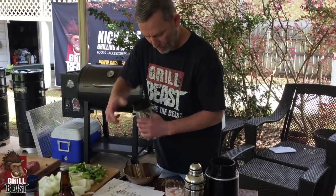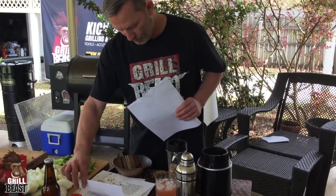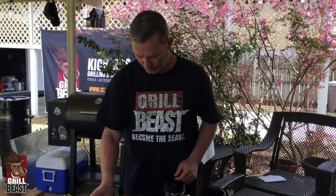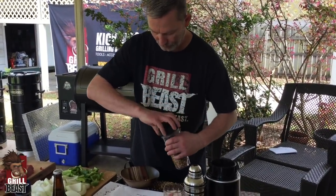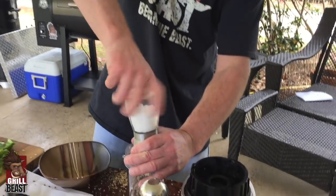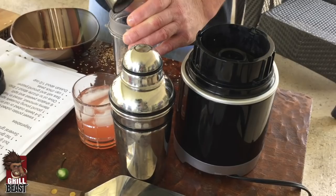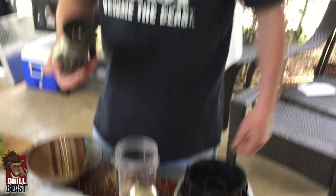And some oil, is something supposed to go in here? I don't think so. It's a rub, like a paste. Wait, if it became a paste, would it still be good? It just depends on what you use it on. He's already messed that up. He said dump it on the paper and fold it in half and dump it in.